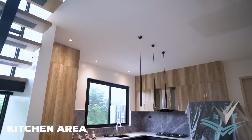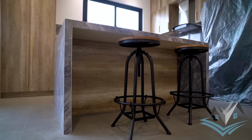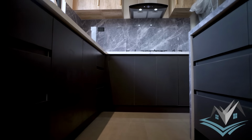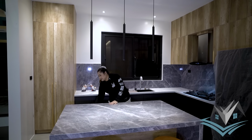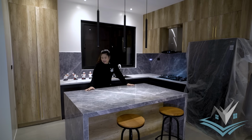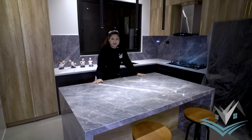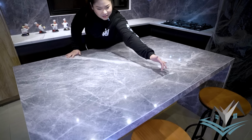Your formal kitchen. This is your formal kitchen. This is your kitchen island. You have two stools there. May mga drawers ka dito. I'm looking for cutlery. Daming storage. The stools are included. I think medyo mas malawak. Others kasi banda dito lang nakakat na sila.